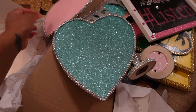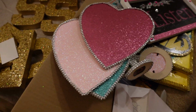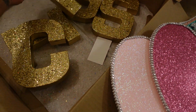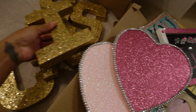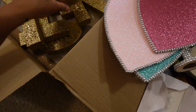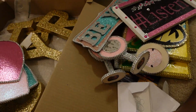Ooh, I have a green, I have a light pink, and a darker pink. And then guess what? I have my name. So it's... I cannot wait to put these up. I am super excited. Oh my god, I'm overexcited.